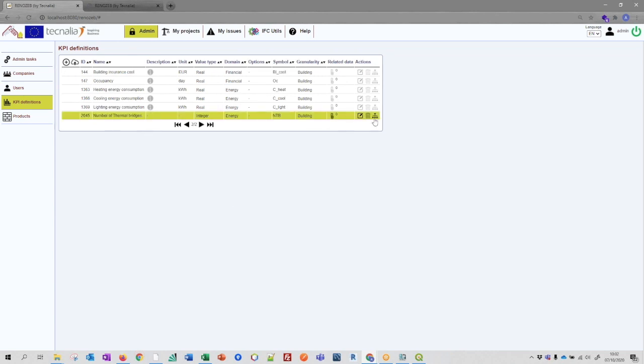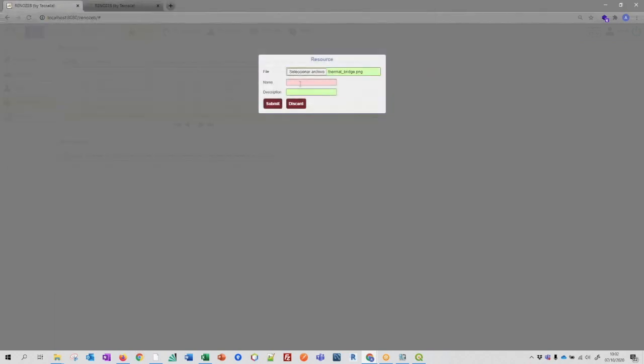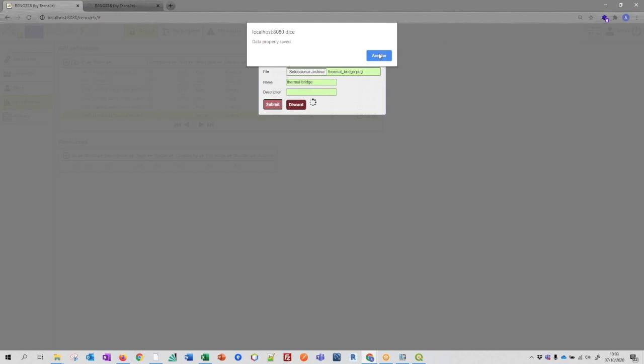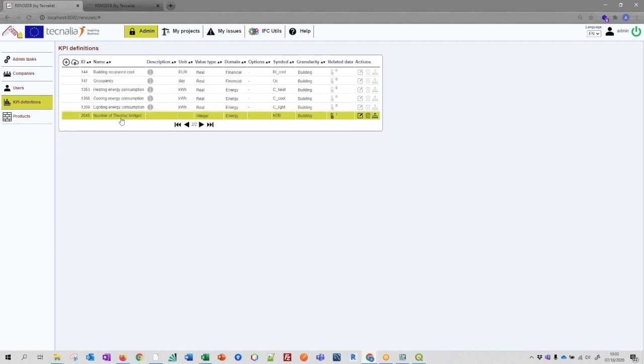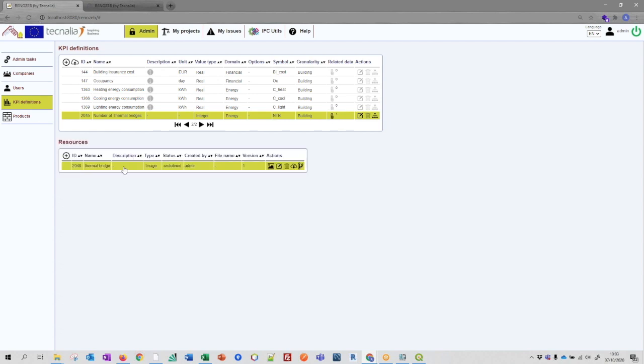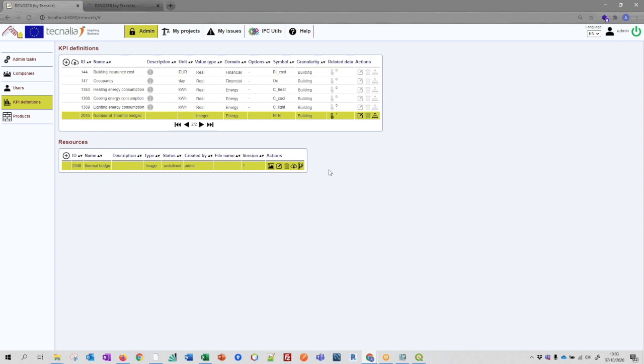We can at any time support the information with additional documents or pictures. For example, to help the user understand what a thermal breach is, we could upload a picture. If you click here on the KPI of thermal bridges, you see that there is one here. This number means that there is information associated. In this case it's a picture, but it could be a PDF document that tells you how to calculate the KPI. So it can be a document repository about KPIs.